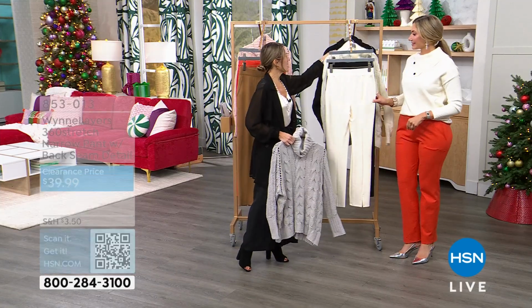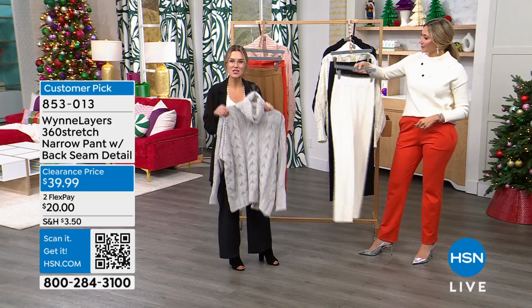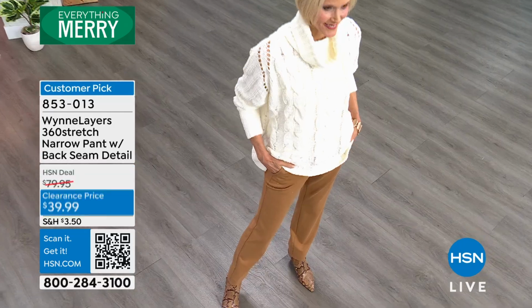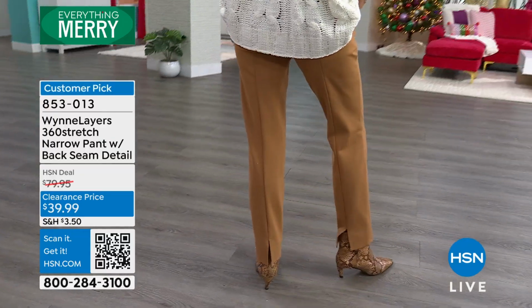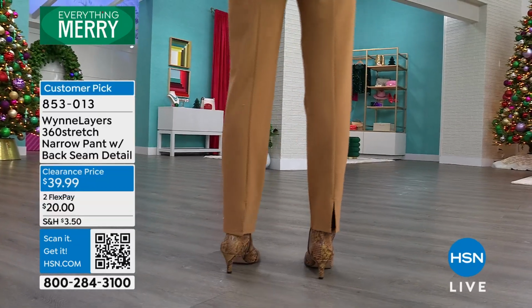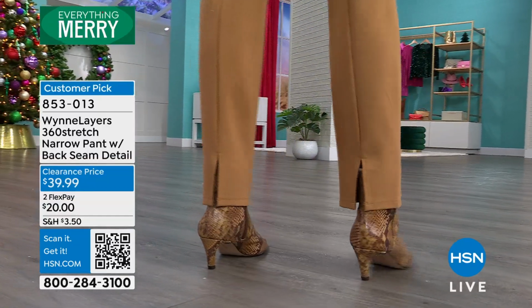But really getting back to what Marla does best, she gives you those elevated basics, right? She wants you to buy less often and buy better. Yes. And so these are pieces, absolutely, especially with the pants, because they're going to fit. You don't have to worry about buttons. You don't have to worry about zippers. Look at that little back slit at the back. When you're getting into this, do you see how it immediately elongates and straightens out?